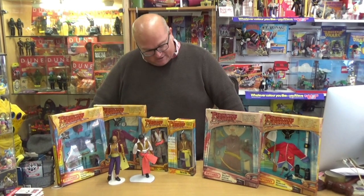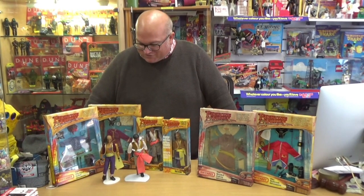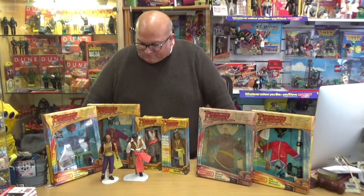But yeah, it was an odd thing for Matchbox to do. I always think it was weird. So you do something really well, and then you branch out to something, and then kind of have a half-hearted attempt at it. There was no other range of figures really. But yeah, so there we go.